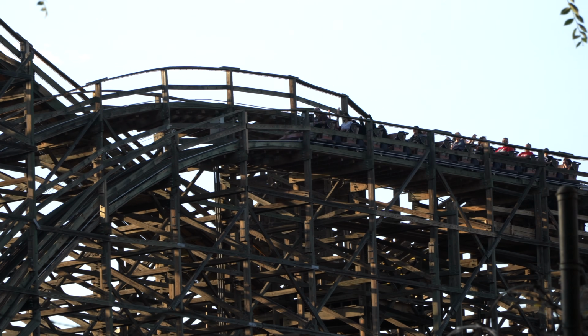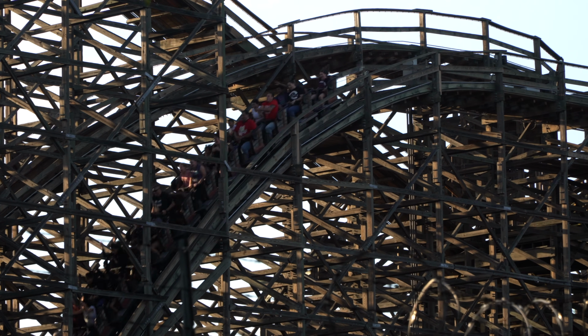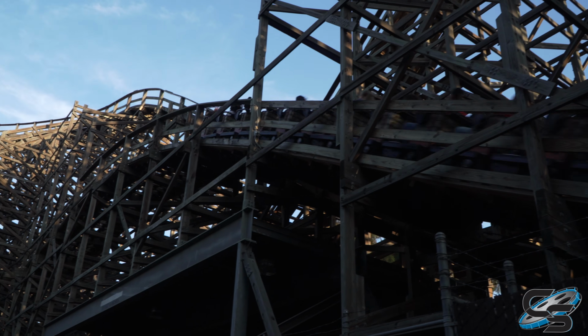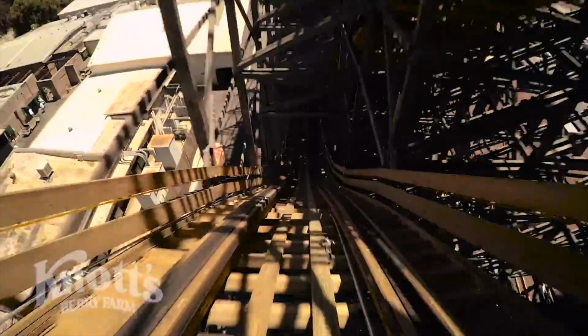When you drop off this mid-course, it feels like you are falling forever. It is so good. It is one of the best airtime moments I think you can get on a roller coaster. But not to be ignored is this ejector airtime hill that comes right after it. It's not super high off the ground, so you shoot up and then you twist to the left, and that's when you enter this very fast-paced finale.